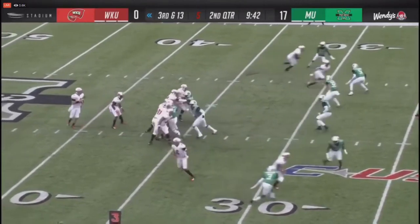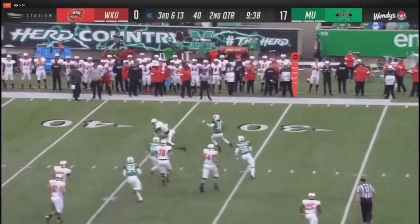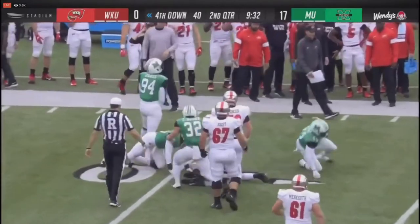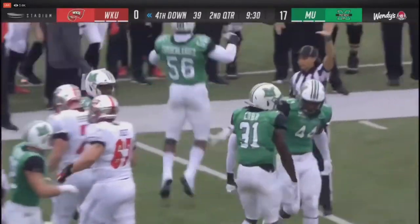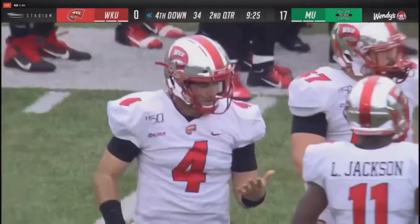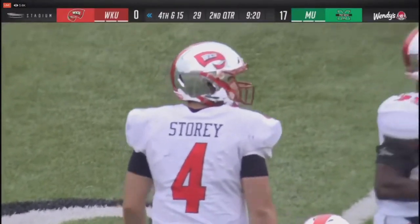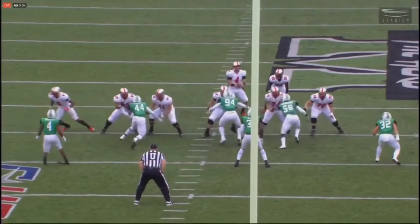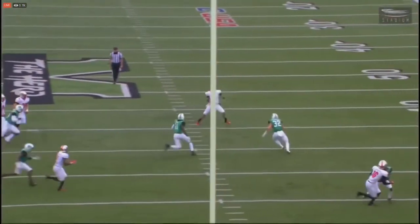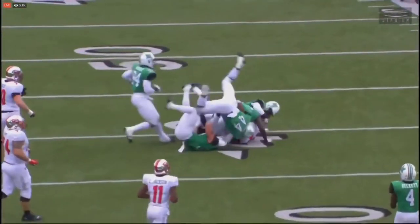Fans making noise here on 3rd and 13. Story has running room. Let's see if he takes off. He gets sacked. Indecision spells doom for Western Kentucky. Marked at the 35, so if they try to attempt a field goal, it'll be a 52-yarder. Their longest this season is 48. Tyler Brown again, they're all dropping into zone coverage. In front of the sticks, keep everything in front of you. Darius Hodge.